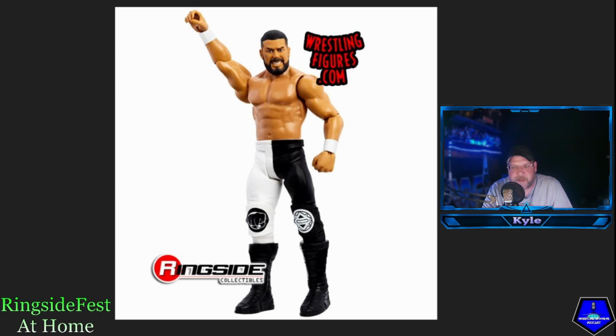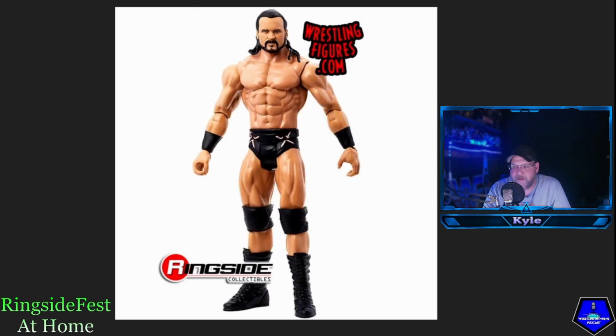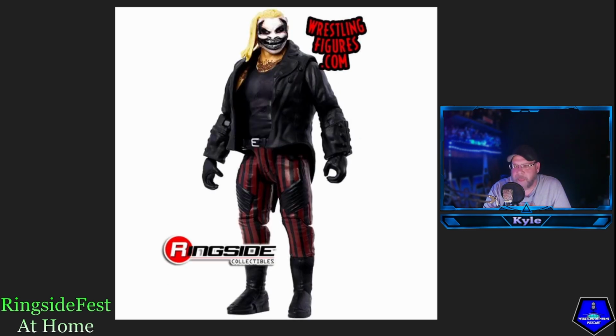And then this is some basics here. We have basic Andrade in the black and white attire. And then we have another basic, same line, with an updated Drew McIntyre. And then here we go, a basic Fiend. Now it looks like the jacket is molded on and the arms are in the jacket. So we're going to get a jacketed version of the Fiend.